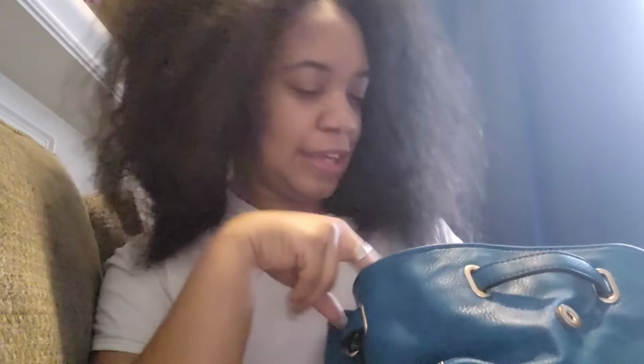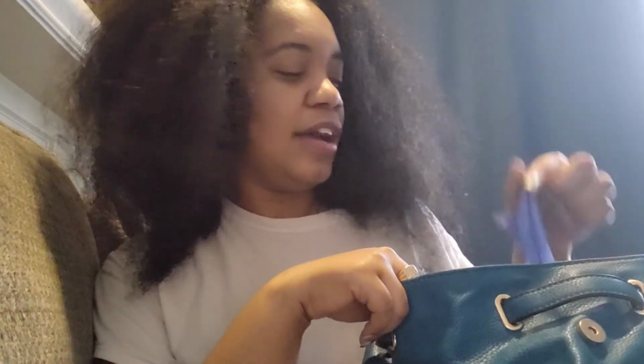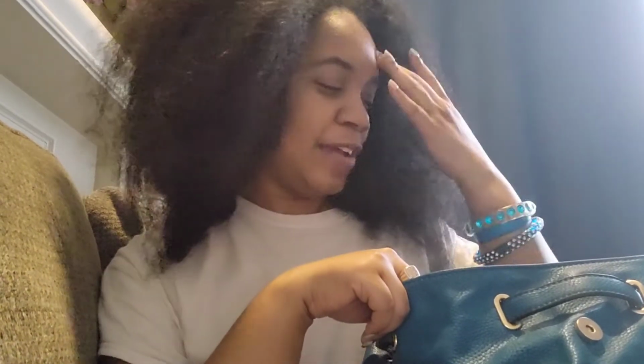Y'all know who I look like with my hair like this? I look like them people on The Simpsons. They got their hair like this. That's what I look like. Y'all know who I'm talking about. I can't tell you the name of them because I don't watch The Simpsons, but I have seen some of the characters.